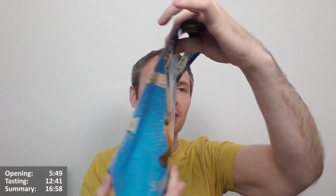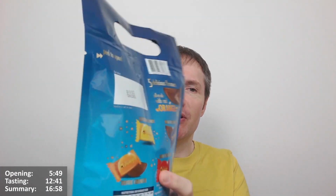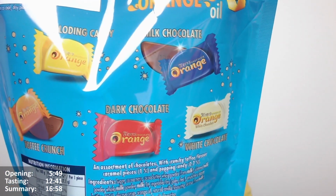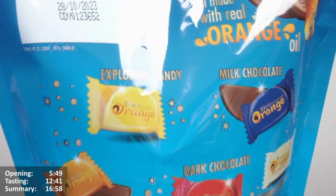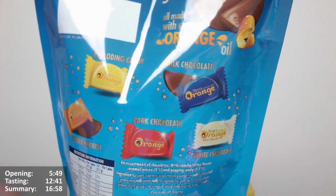You can see them here. And the gist of it is they clearly do a chocolate orange range, but they generally do it with just regular milk chocolate with an orange oil or orange flavouring. But in the Terry's Chocolate Orange Sensation range, you'll see there's various different kinds: regular milk chocolate, dark chocolate, white chocolate, exploding candy, but also the Toffee Crunch. So all of these different ones they've done as their own standalone chocolate orange now.